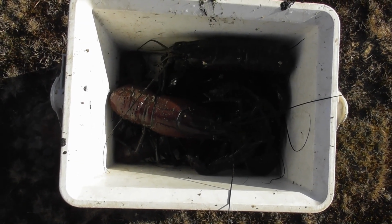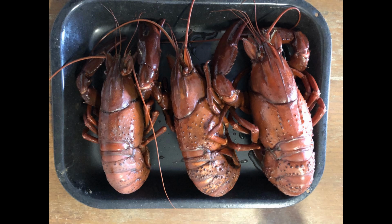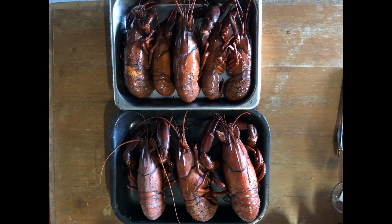Half a dozen nets around the dam got us a good feed, and cooked up that night, may I say, they were delicious.